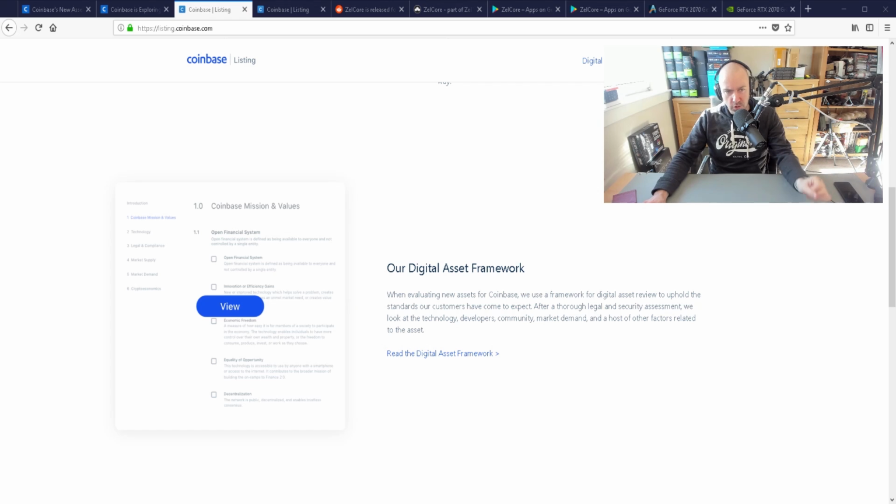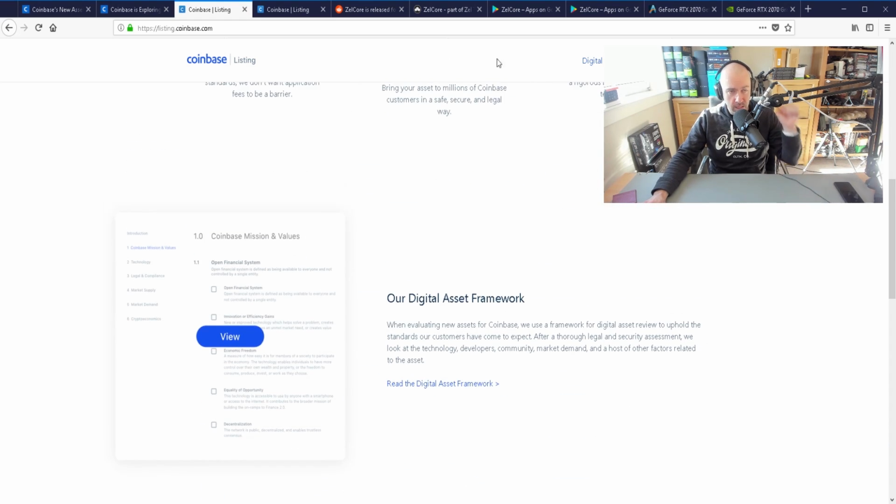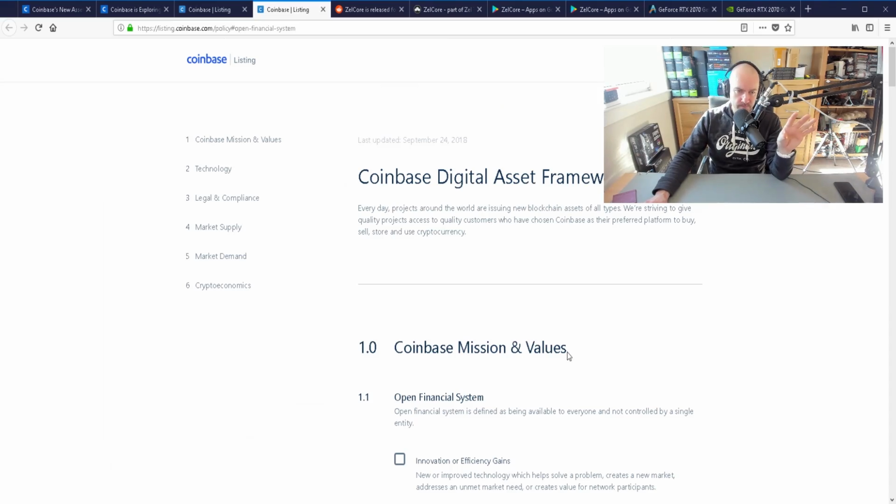But they're talking about this, our digital asset framework. So they're talking about this digital asset framework. So if you look at this here though, now, I can only imagine what it's going to be like if you're working for Coinbase and the avalanche of shitcoin applications you're going to get. But right off the bat, a lot of these crappy coins just simply aren't going to be listed at all because they're not going to meet the requirements.